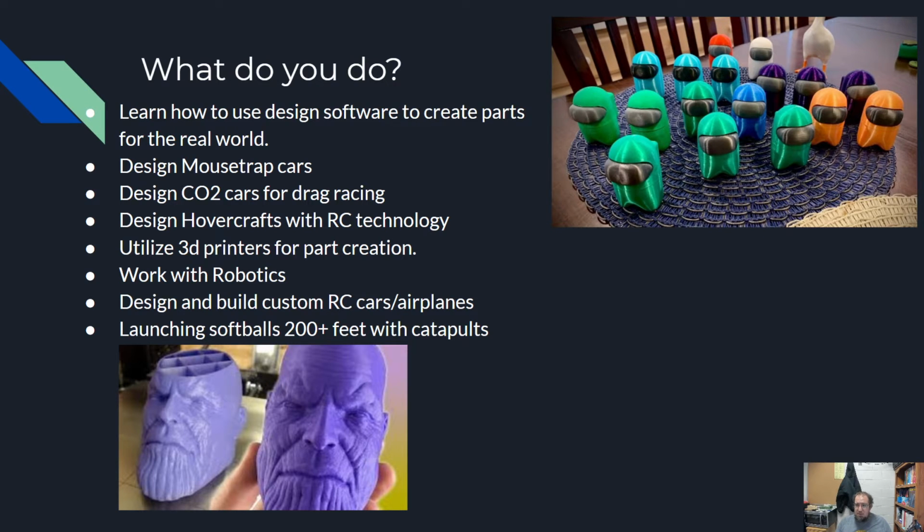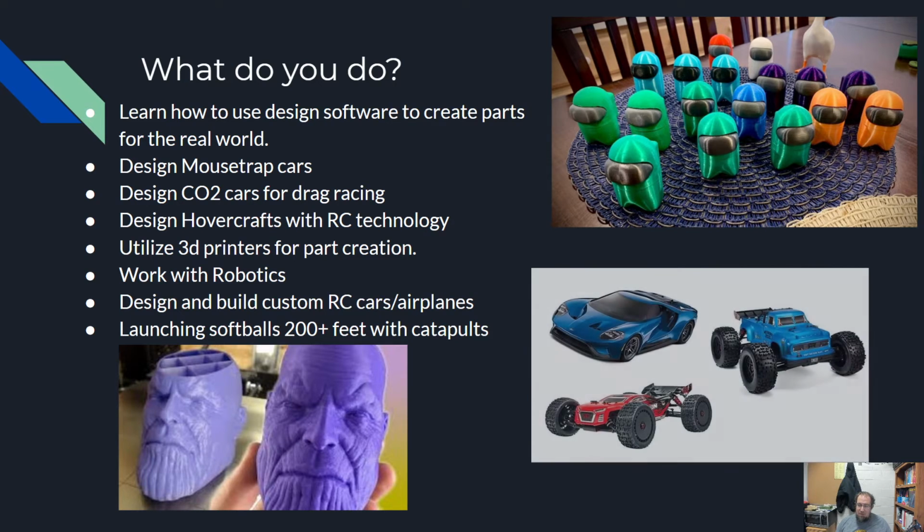This would be great. These are some of the parts and pieces that students have come up with. We have not printed these yet, but these are some of the things. So there you can see some of the RC cars. Those are just body-wise. We run our cars naked or no shells.